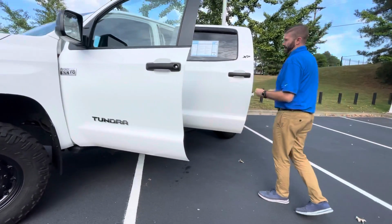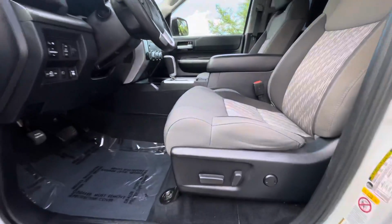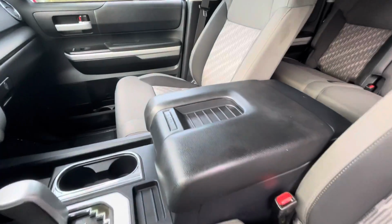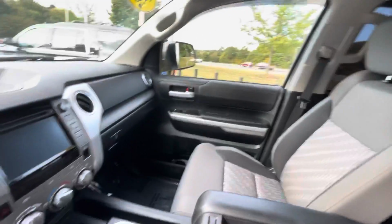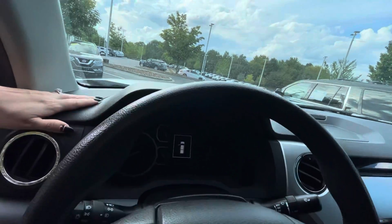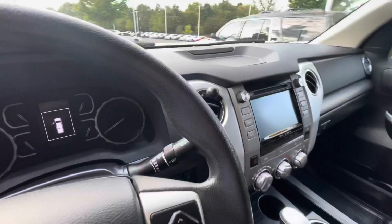If you look at the interior, it looks new. You're going to notice, like all Tundras, a massive center console. You're going to have a touchscreen in there. The nice thing is you're going to have the cargo light, so if you're doing stuff in the bed at night, you have a cargo light back there that can be controlled to the left of the steering wheel down there. I mean, there's not enough I can say about this truck. He put a lot of money into it, did it correctly.